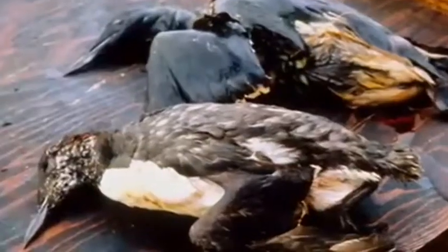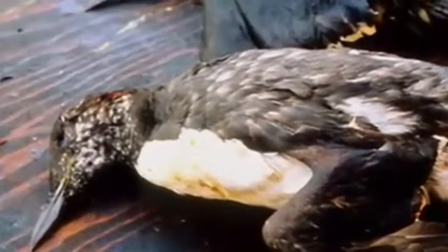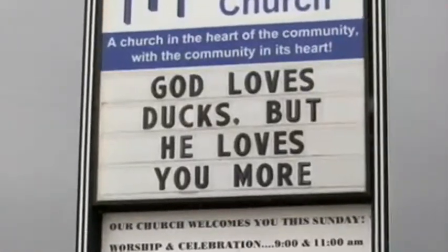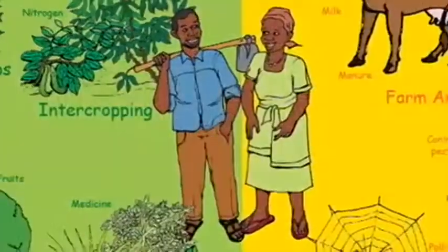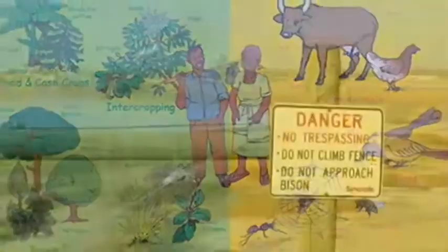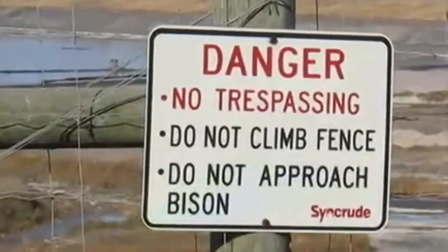But the real question is, since this was really the first accident to be widely reported, how many have gone unreported in the past? Although ducks may not be the most important reason to stop the tar sands, what really should be troubling people is that we are making other species suffer for our personal benefit. But really, we should be considering ourselves an equal part of biodiversity to any other species on this planet. Essentially, this incident is a grave warning to all living creatures, including humans.